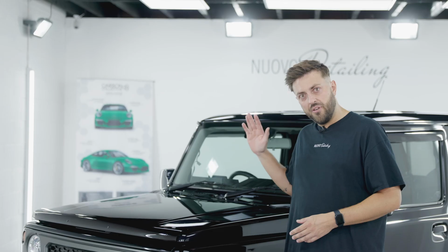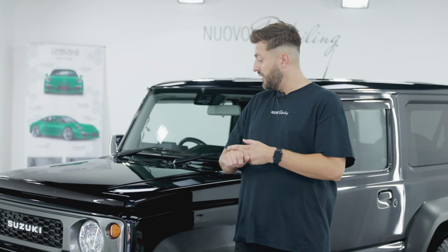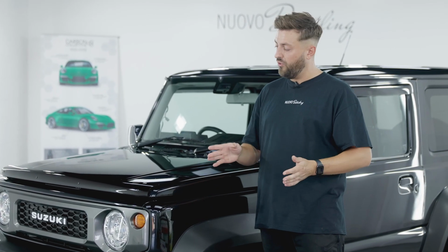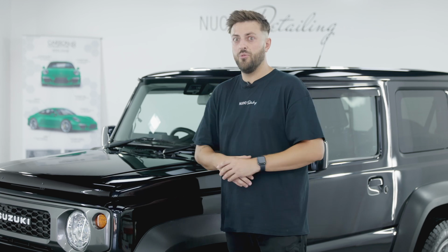Okay, that was fun. So now the car's back in the workshop. We've given it a really thorough clean. We've decontaminated all the wheels, decontaminated all the paintwork. There's nothing too much of concern around the car. Like we said before, it has been detailed, it has been fully ceramic coated, so there wasn't really going to be too much of concern.